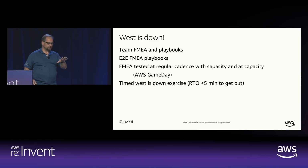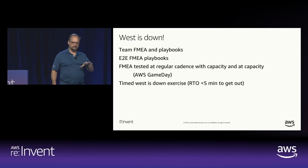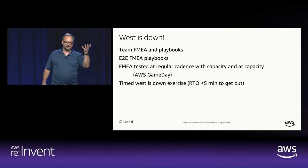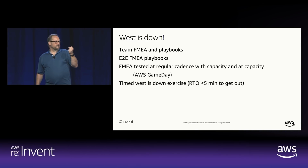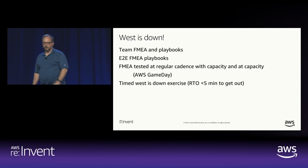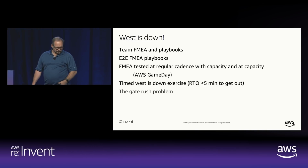We wanted to make sure that we could handle that situation. So we ran that test. We ran that FMEA test. We brought the system and capacity up to load, and we said, okay, West is down, get out now. Everybody, go. Started a stopwatch. Our goal was to get out in 5 minutes.